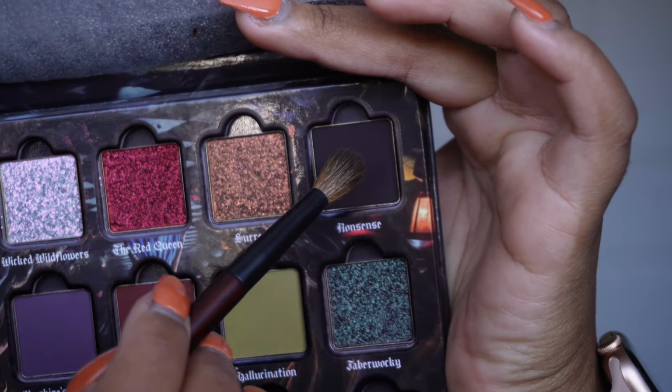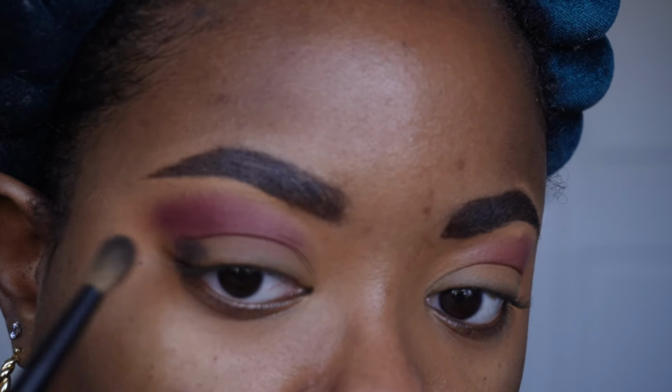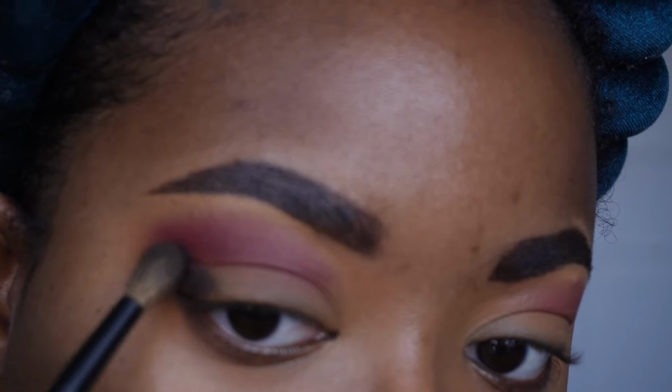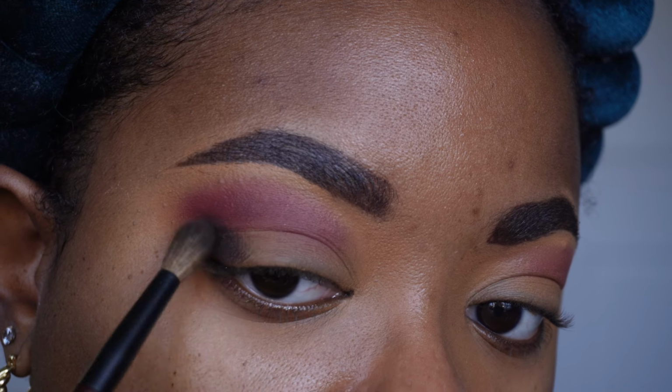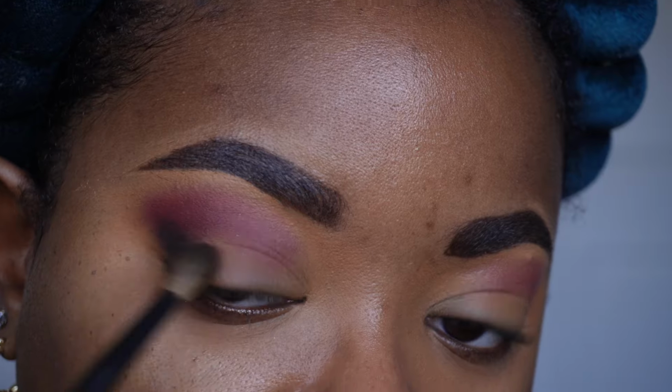Next, we're gonna go into Nonsense. This looks like a deep brown, but it also looks like it might have a little bit of red in there too. Oh, that's perfection.